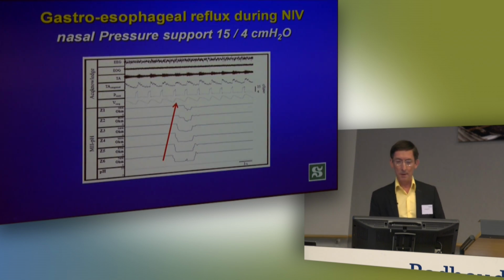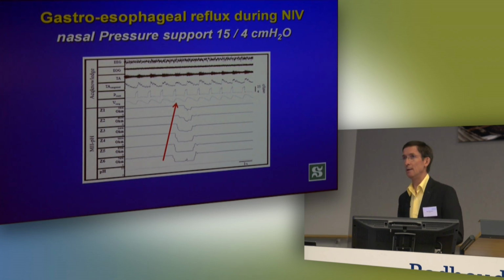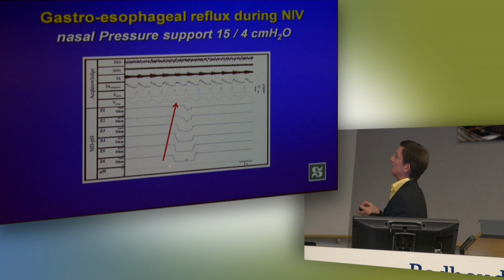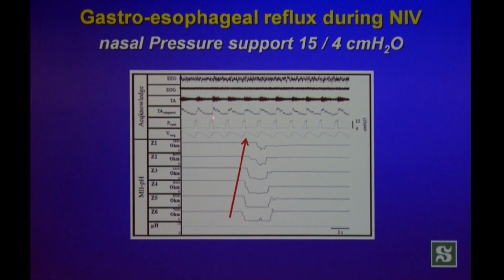Just to show you what kind of recording we get in our studies on gastro-esophageal reflux during non-invasive ventilation. We are studying esophageal multi-channel intraluminal impedancemetry. And as you can see, this is again during pressure support, and you can see maybe the premature cycling of the ventilator. And you can see here gastro-esophageal reflux, which is moving in the cephalad direction.